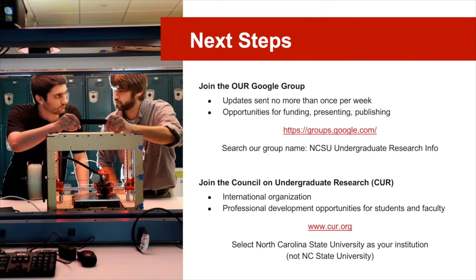So, what are some next steps? Well, first of all, if you have not already joined our Google group, please go ahead and do that. You can do that by going to groups.google.com and searching our group name, NCSU Undergraduate Research Info. From this group, what we do is send out things like funding information, presentation information, how to get published, different scholarships that are coming available, just different opportunities, events, things like that.